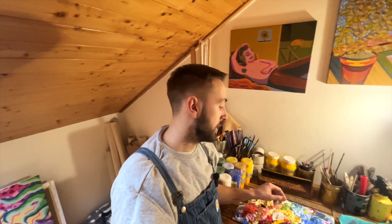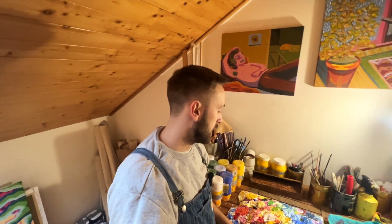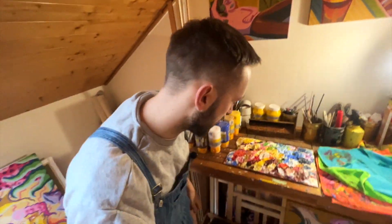I know people peel off, especially with acrylics, they peel the paint off of their palettes and reuse them, which would be probably a really sustainable and less expensive way to go. But there's something I really like about keeping my palettes as kind of a marker of a period of time that I was working on certain paintings. So I keep all of those under here.